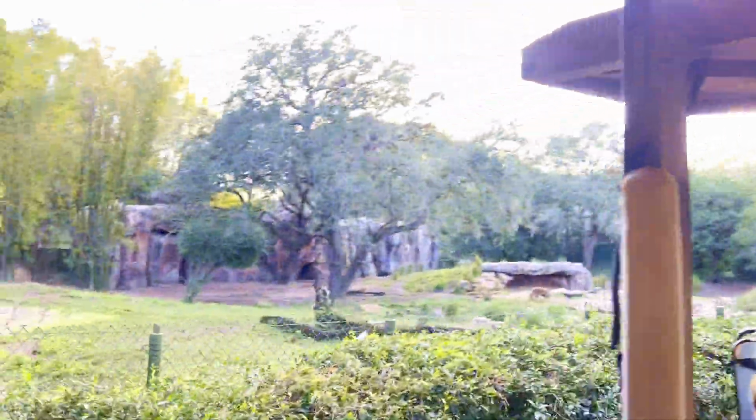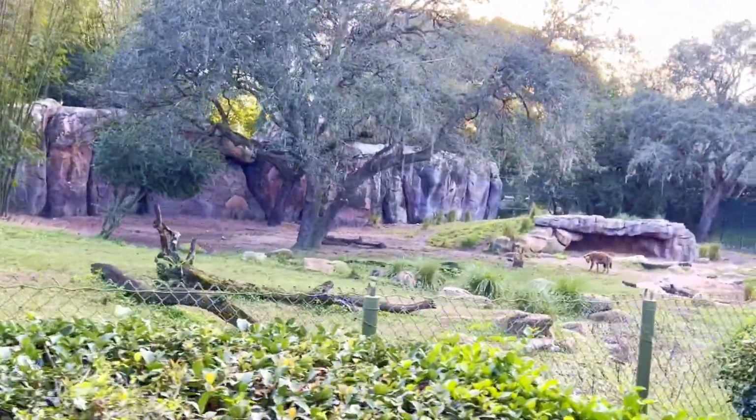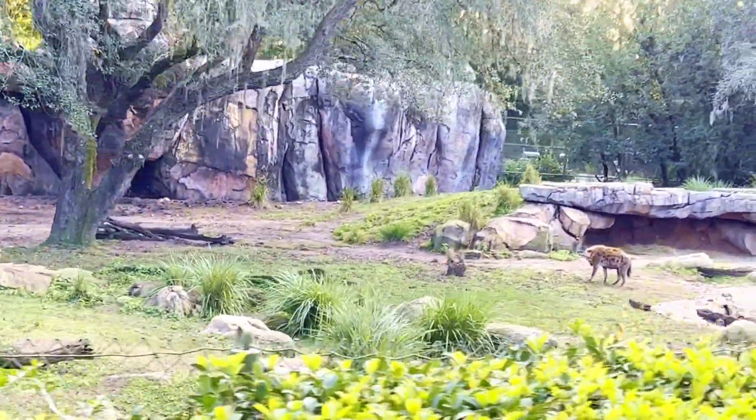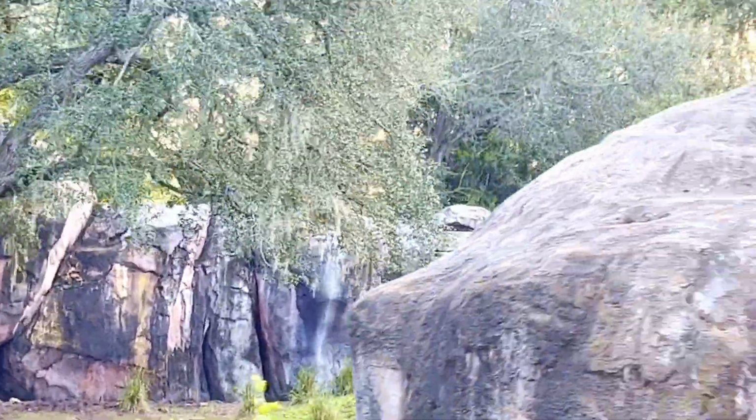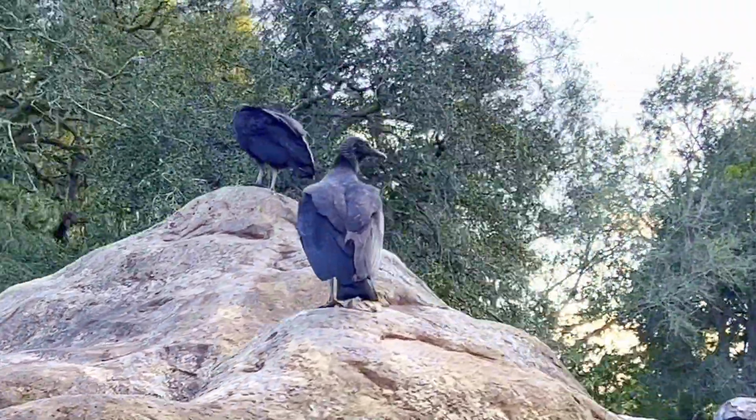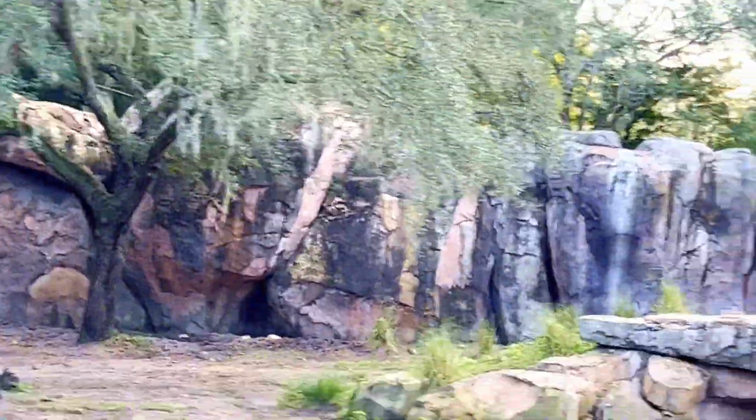And coming up on the right, you're gonna see the hyenas. Now, hyenas make a sound kind of relatively close to laughing, and each of their spotted coats are unique to each one.